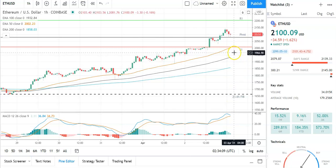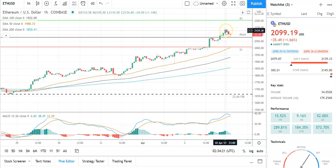On the EMAs, however, bullish indicator with the 50 pulling further away from the 100 and the 200, suggesting further upside ahead. So keep through the early part of the day, avoid the pivot at 2076 and break out from yesterday's high 2145 to bring resistance levels into play. Failures to do that, support levels will be in play.